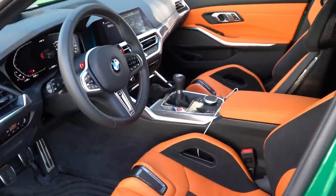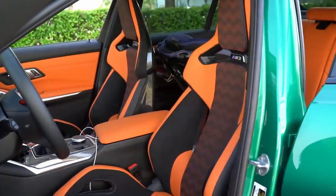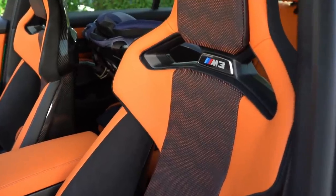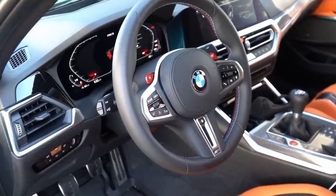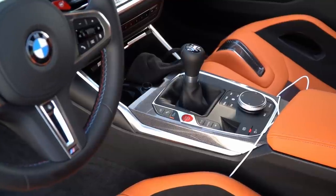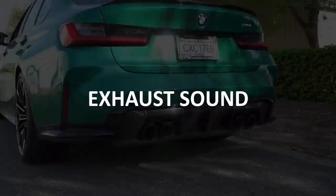Moving into the interior, the Colony orange and black leather paired with the carbon seats looked amazing. Getting in can be challenging for some because of how aggressive the bolsters are, but once you get in, the seats feel great. The leg divider definitely takes some time getting used to, but honestly, I wouldn't have it any other way. The all-digital gauge cluster and touchscreen infotainment give the interior a modern look, the 6-speed manual transmission will bring a smile to your face, and the customizable driving options make the car very versatile.